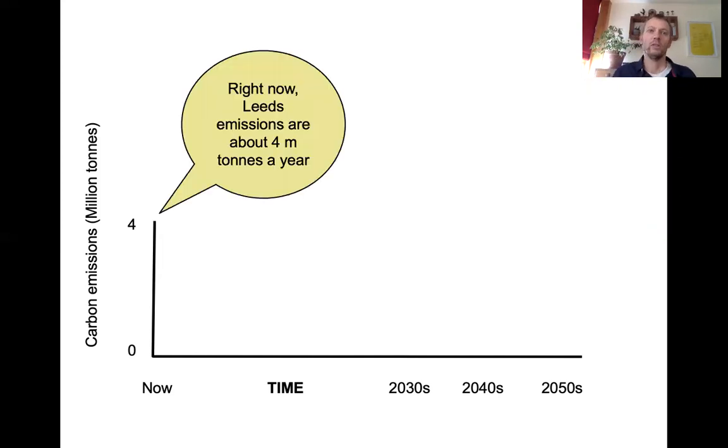Right now, Leeds emissions are about 4 million tonnes a year. And they have been coming down. We're doing well, but that's largely about the decarbonisation of the national grid and getting rid of coal nationally. But we're about 4 million tonnes a year. And these figures are a little bit out of date now because we don't have up-to-date annual figures. They're from 2018, 2019. So 4 million tonnes a year. Keep that in your mind. We emit 4 million tonnes of CO2 equivalent every year.